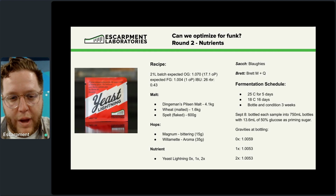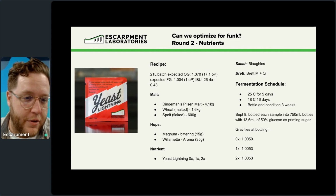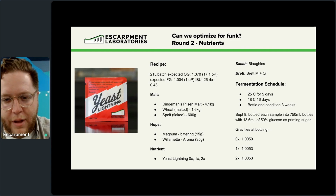So we designed an experiment where we basically tested the impact of Yeast Lightning on Brett to see if this is a way to accelerate ester and phenol production, beneficial ester and phenol production, without having to make adjustments in mashing of the beer.